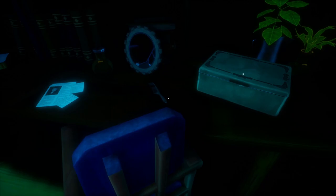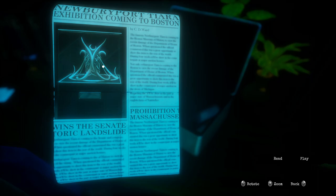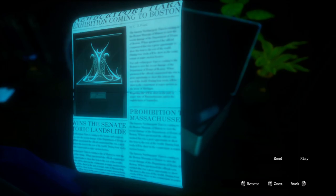I believe Harry visited this exposition when he was looking for answers for my illness. These newspapers are genuinely a disaster. So, Newport TR exhibition coming into Boston. This fills the entire top page. But this is cut off? And that's cut off. Prohibition something Massachusetts. What's going on here? What is up with this newspaper? I'm not sure if this makes sense.